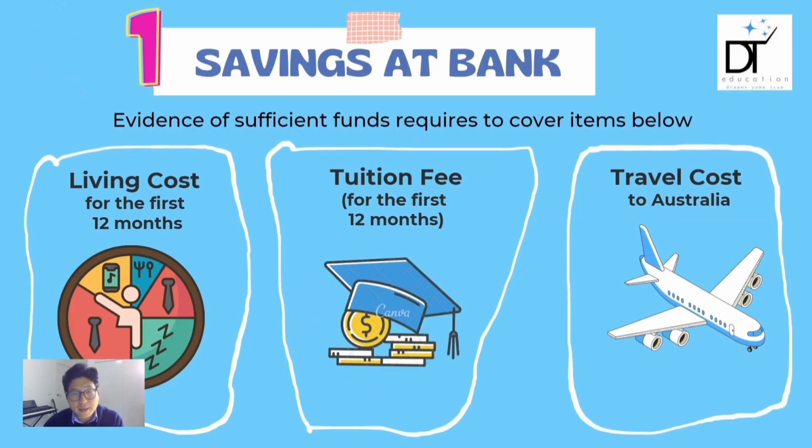So, savings at bank. Literally, as I've mentioned, how much you have in your bank. The evidence of sufficient funds is required to cover the items below. First of all, the Australian government and immigration do not want you to be homeless, and they want to make sure that for the first 12 months you are covered for all the living cost plus the study cost, as well as the travel cost if you're coming from offshore. You don't even need to work for the first 12 months, and you will still have sufficient funds to maintain your stay in Australia.